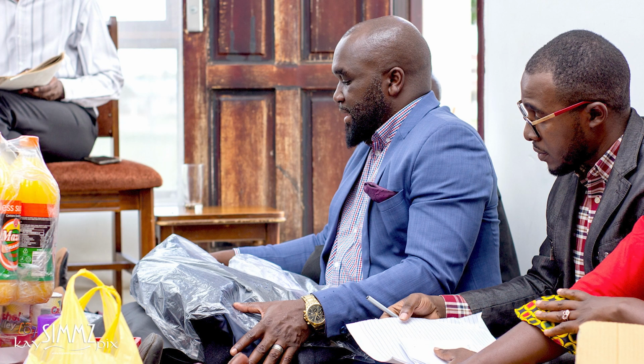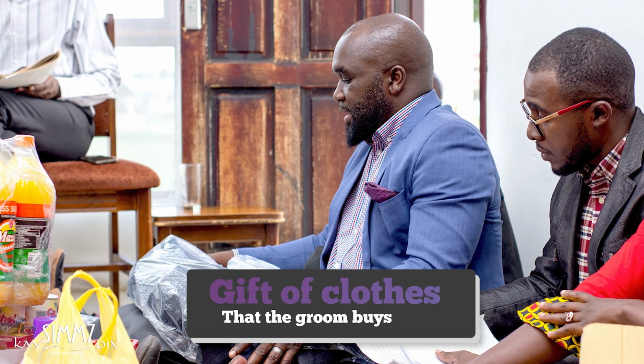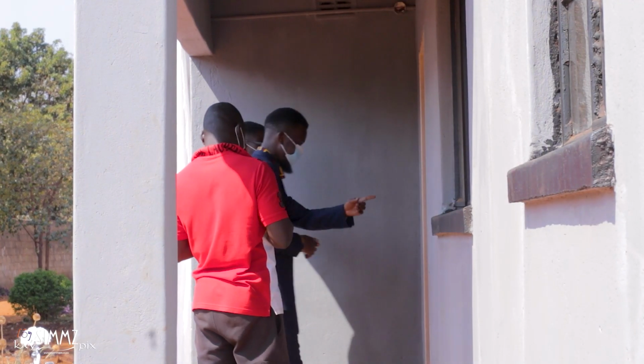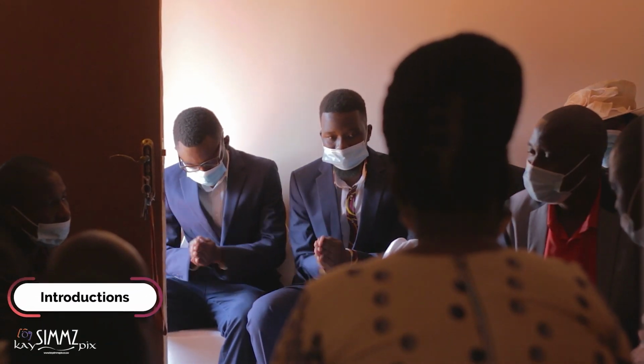This stage is also dependent on the Rusambo stage. Majasi is the gift of clothes that the groom is expected to buy for his in-laws. It's started after the Rusambo has been paid, and the bride's family are happy with the groom, and his party will then be invited and welcomed into the family.